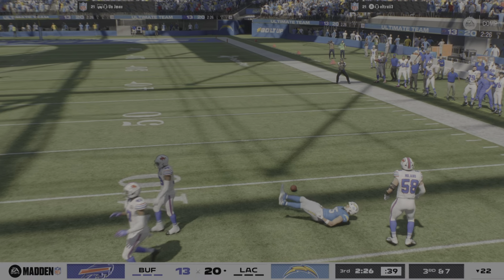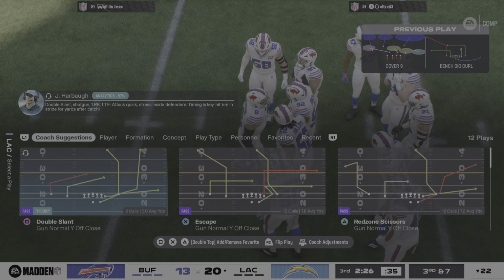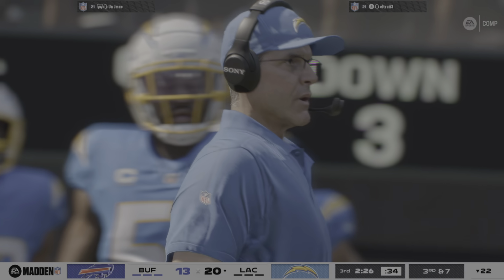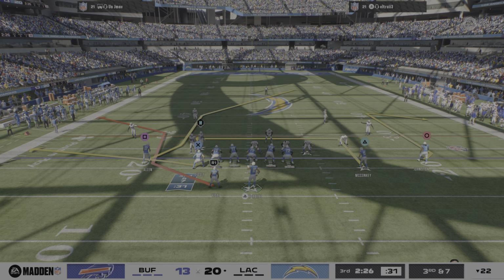Defender arrives right as the ball does, and the hit knocks it free. Incomplete. Couldn't make the connection. Was looking for Ladd McConkey. And that means third down coming up. 3rd and 7.